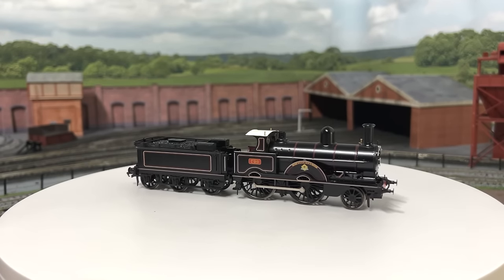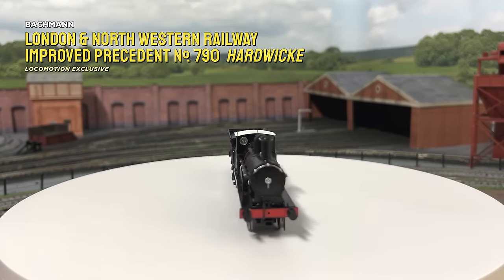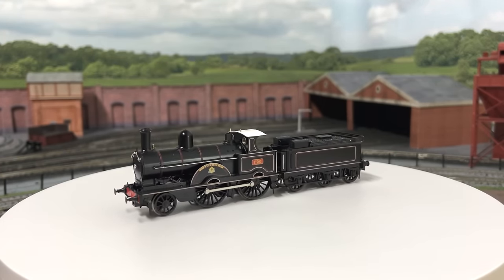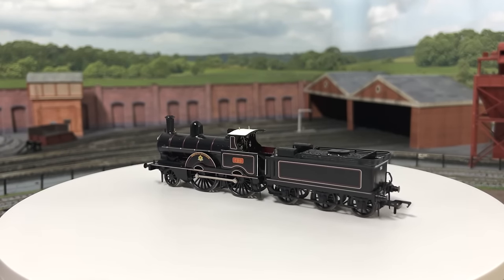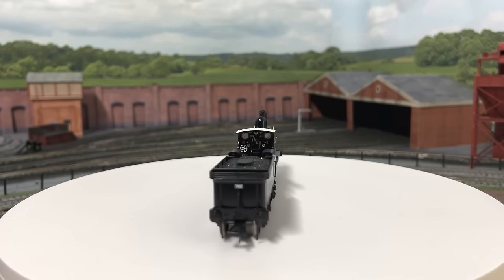On to the London and Northwestern Railway now. Our only representative here being the Improved Precedent class number 790 Hardwicke in as preserved condition. A nice looking little model, but it's rather overpriced for what you get, in my opinion. Still happy to have it, though.